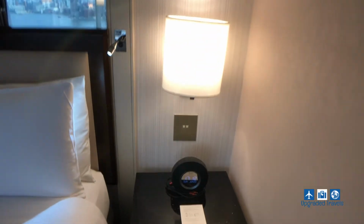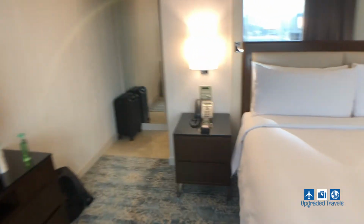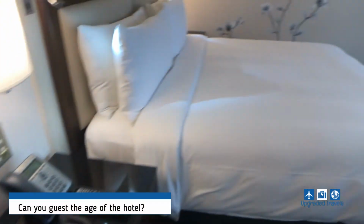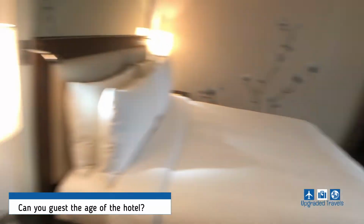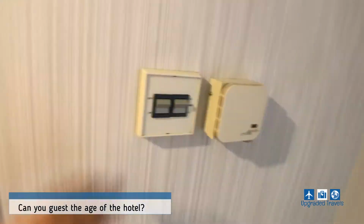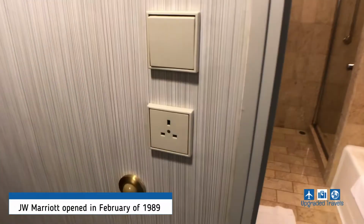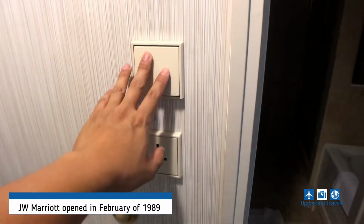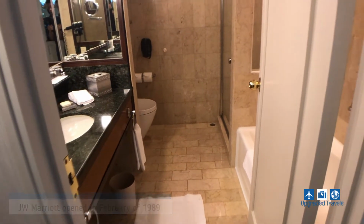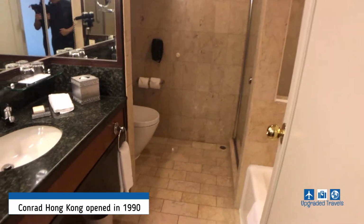The button really tells you the age of the room. I like to guess the age of the room, and normally I just use the buttons. If you look at the buttons, you'll see that this room is quite old. I need to look up exactly when this hotel was built, but if you just look at these switches, I almost want to bet that this room is older than the Conrad that we stayed at in the last video.